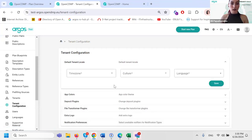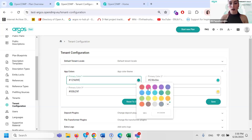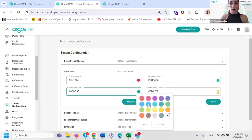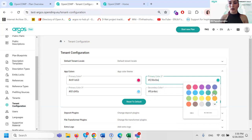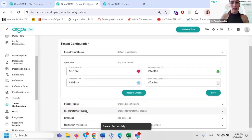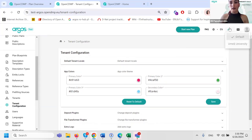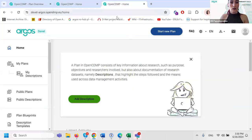Okay, and I can configure the time zone, the colors, what colors I want this tenant to have. We saw before the purple. We could switch primary and secondary colors. Just randomly now clicking things. Okay. And save. And yeah. I can see the tenant as we saw it before. In Argos.